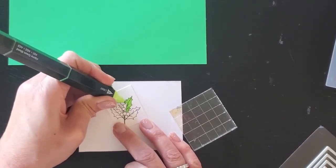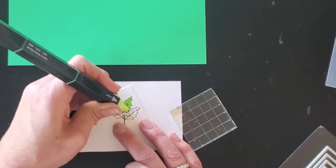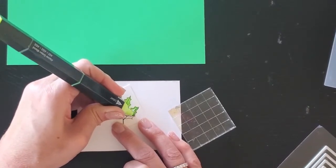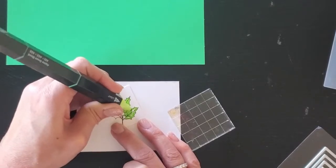So easy, right? I do need glasses. I do need them. I don't have them. And that is one of my goals for the new year. I hate doing that resolution thing, but I really do need reading glasses because I can't see anything.